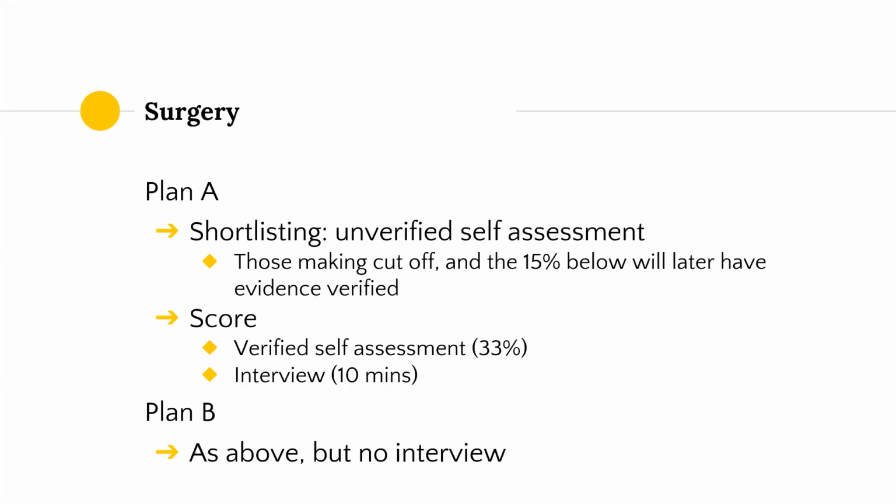In terms of surgery, you've got your plan A and plan B. The plan A is shortlisting via unverified self-assessment. So they've stated that this is what they used to do pre-COVID, so there's no reason why they shouldn't do unverified self-assessment now. What they're going to do is everybody who makes the cutoff for interview, as well as the 15% of people below who don't make the cutoff, will have evidence verified at a later date, presumably to make sure that people that have been downgraded and now no longer get to have an interview are removed, whereas people who actually would have gotten an interview were then reconsidered, but I'm not sure.